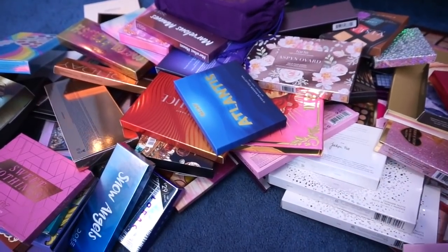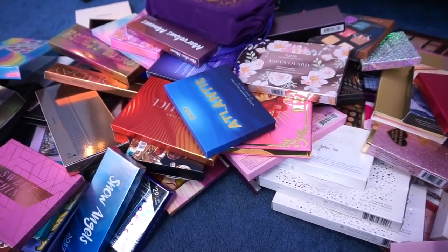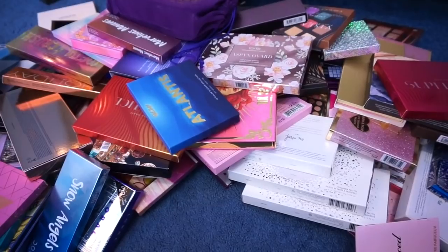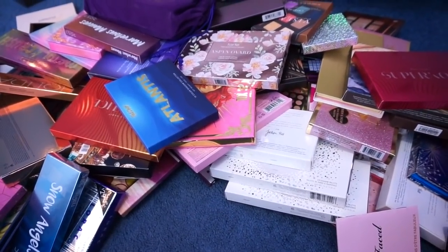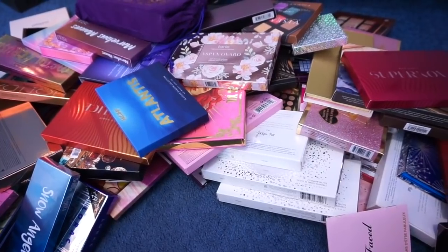That's why a lot of these you probably did not see when I did my declutter, because these are newer palettes that I haven't really had a chance to play with. So these will not be decluttered right now until I've tried them out, or if I've not played with them for a long period of time and decided, okay, I'm just not going to use those.